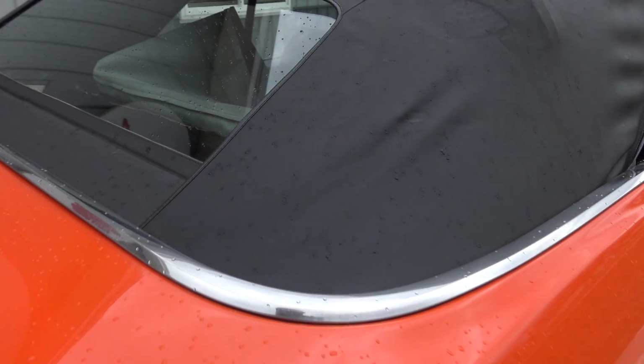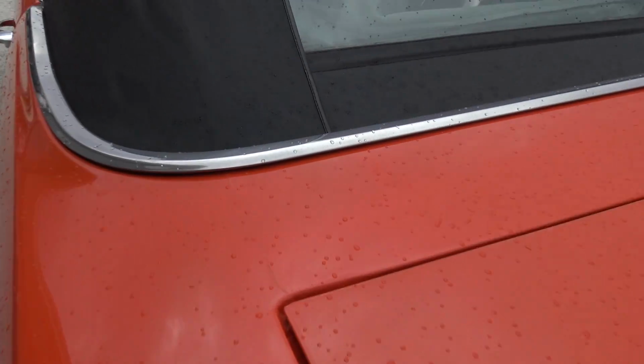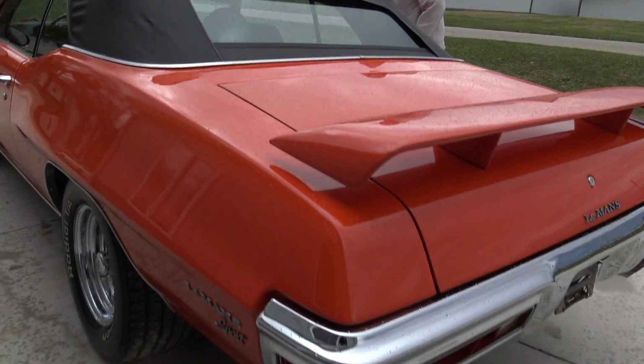The two main issues of the car, period, is a lot of times people will fill this little seam in here, and they did the same thing here. So it's got a couple little cracks, one here and one there. And it's got the same thing on the other side. You can see some paint imperfection right here and a very thin crack in the paint right across here. So that's the worst part on this whole entire car, guys.